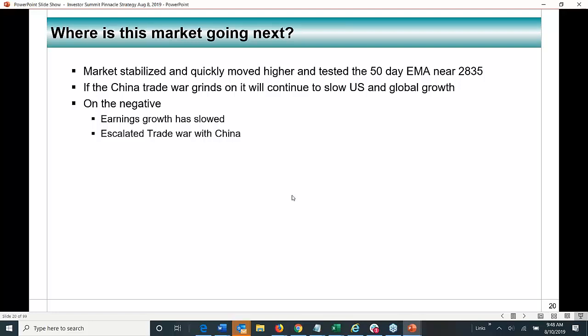Escalated trade war with China, that's a negative. Bond market is pointing to a slowing economy with a flat yield curve. And the 10-year yield is down to 1.65, 1.7%. So that's the smart money, and it's telling us that this economy is going to slow. That's what the smart money is predicting, because money is pouring into bonds.